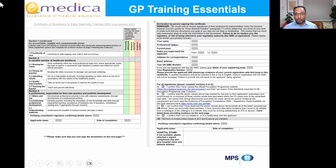So this is what the CREST 2024 looks like. It says 2024 on it. This is just one of the pages, but there's a few pages. Every single one of the competencies has to be signed off, either personally witnessed by your consultant, or if they've taken evidence from a senior doctor, ST5 level, or another consultant, then they tick evidence received, and on the last page, they will put the details of who that doctor is and their contact details so that they can be verified. And then, everything's got to be completed, okay?